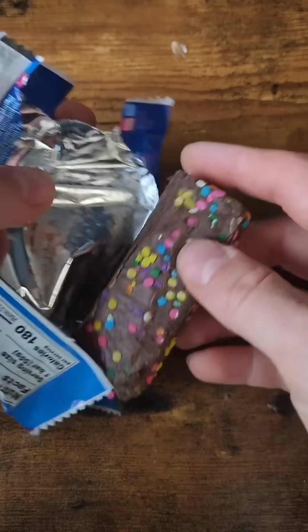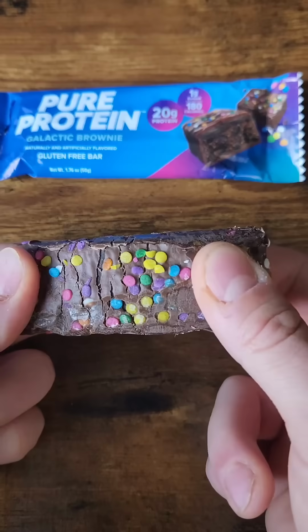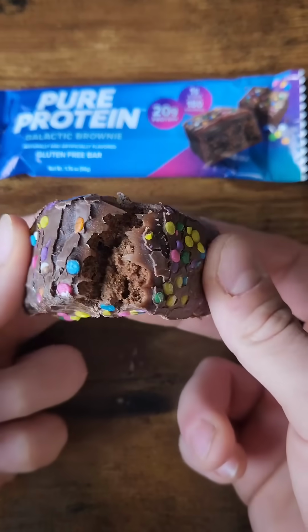For texture, when you pull this out of the package, it's really not that impressive. It looks like your standard chocolate bar covered in some pretty cheap knockoff sprinkles, but when you break this thing open, you do get a little bit of gooiness on the inside, which is a nice change of pace. So let's see how it tastes.